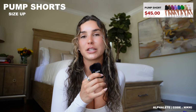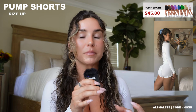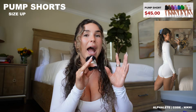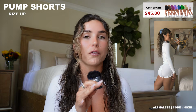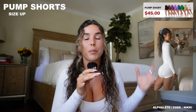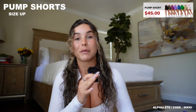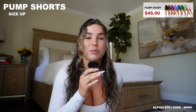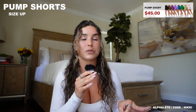My only main critique for these shorts is that I love the idea of giving you that pumped BBL-looking butt. However, I think they needed to give you a little bit more fabric room on the glutes, because I like when my shorts feel like a second skin. I like when they go perfectly up my butt, in between my crack, and just feel one with me. I feel like these don't give you a unibutt, but they don't go all the way into your butt crack. So I feel like most girls like that. They don't like to be fully out on display, but I'm just giving you my honest and raw opinion. I still think they make your glutes look absolutely unbelievable.